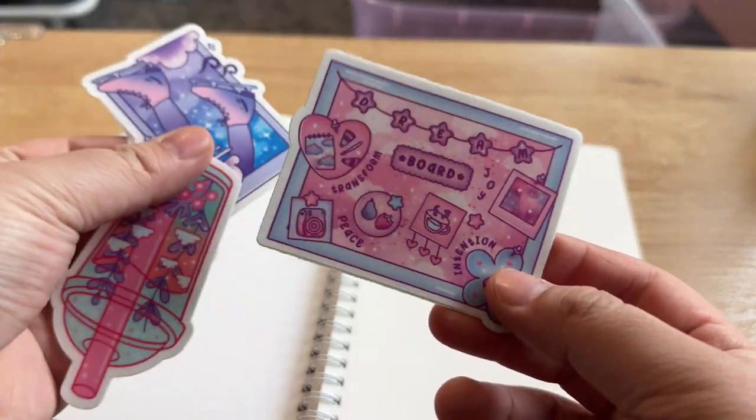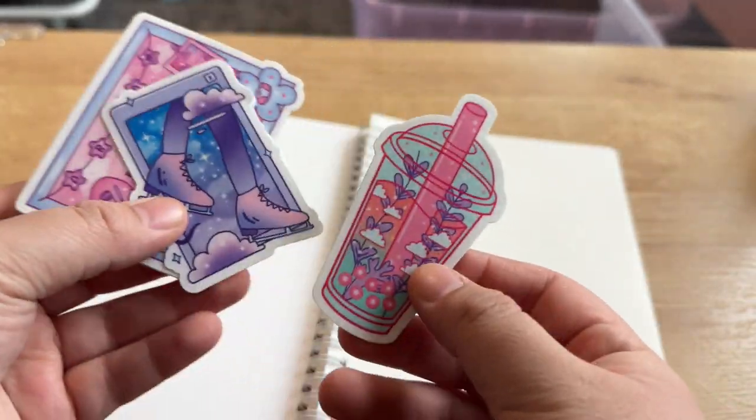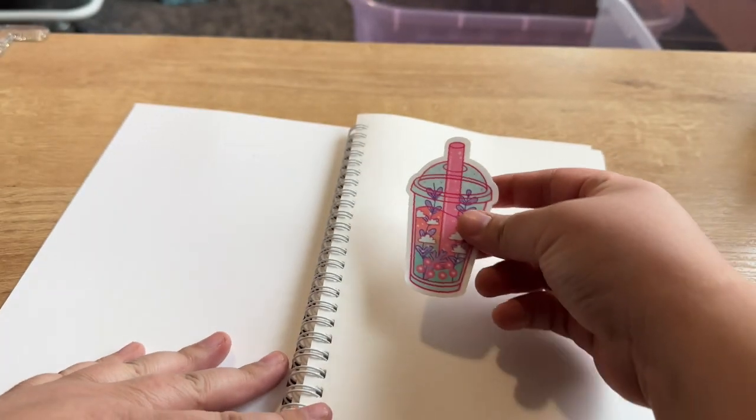So I figured I should probably show you how to use this, huh? I just found a bunch of different B-grade stickers we had laying around. If you've never used a sticker book, I'm just going to demonstrate.